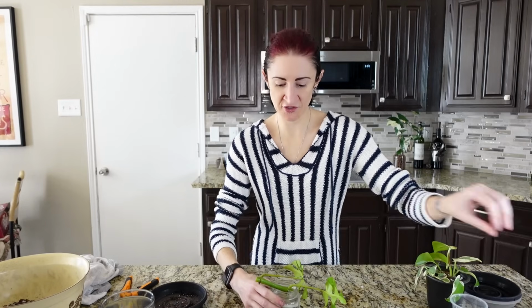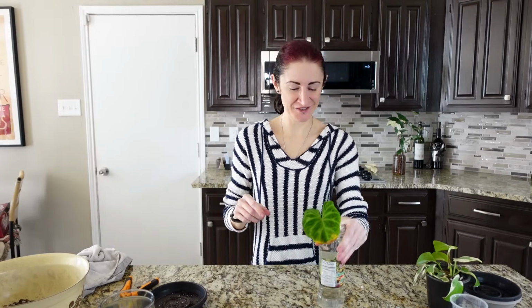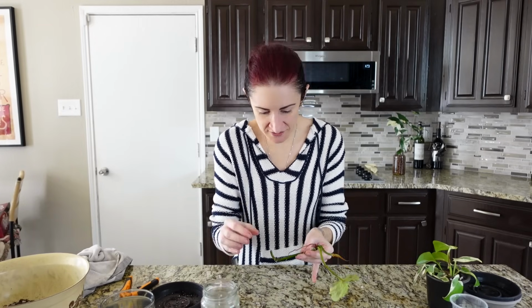All right, so let me go ahead and just set this somewhere safe where Theo won't mess with it. And I say somewhere safe because before I show you the Wishlist plant, I have to explain to you what happened this morning because of Theo. So while I'm doing that though, I'm gonna go ahead and just pot up this last plant right quick since it won't take us that long.